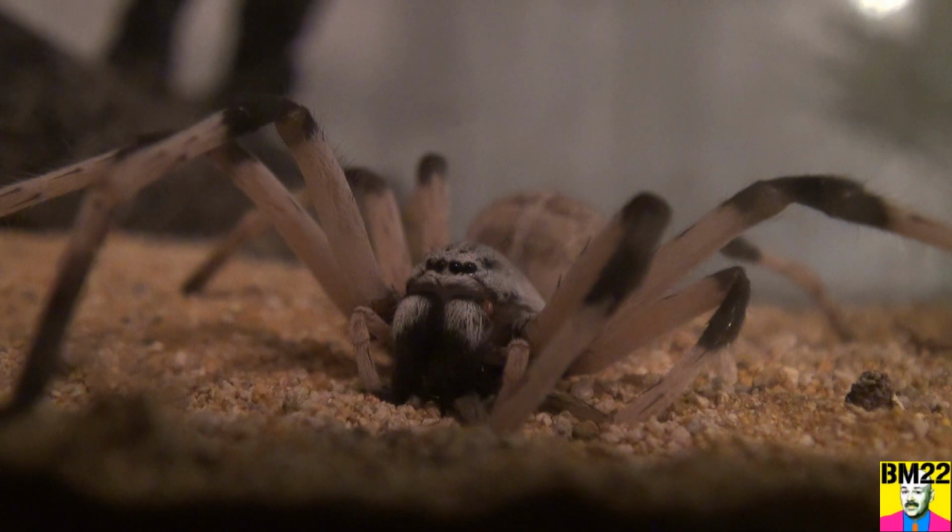And as I mentioned, this can get the size of your hand with a 6-inch leg span. So if you're out there in the desert in the Arava Valley by the border of Jordan and Israel, and you see these things zooming across the sand dunes coming at you, I mean, run! Because they are very creepy. I mean, you could try to stomp them. You'd probably just stomp them into the sand and they'll be fine. But yeah, if I saw these in the wild, I would not be excited about it.